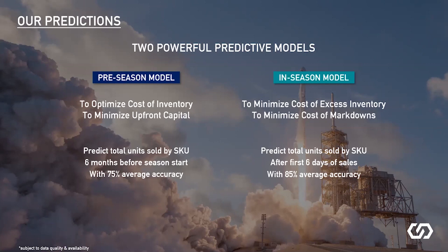As we talk about prediction accuracies, the way we calculate accuracy in this sense is, if 100 units were predicted to sell and 75 were actually sold, or about 123 or so, then that would be a 75% accuracy.